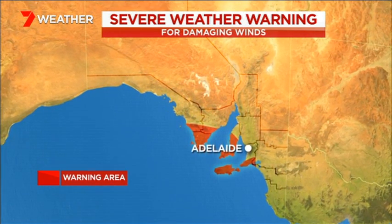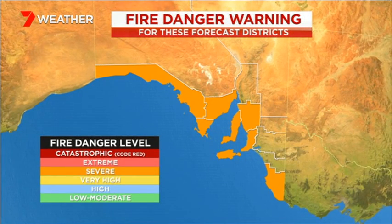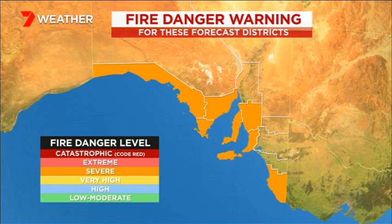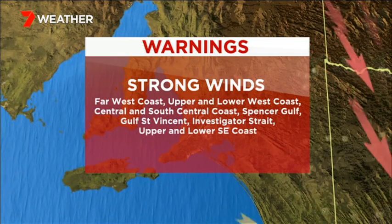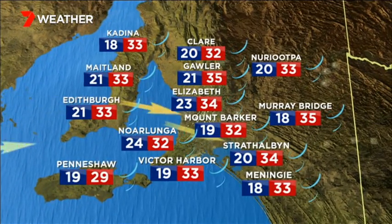Closer in, and winds could whip up dust across areas north of the city. There could be the odd shower about Kangaroo Island and the southeast, where the odd rumble is possible as well. And on metro waters, nor'easterly winds tending nor'westerly, reaching up to 20 knots ahead of a southwesterly change to 25, seas up to 2 metres.